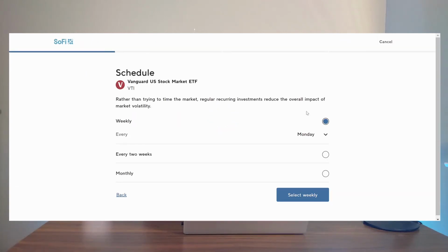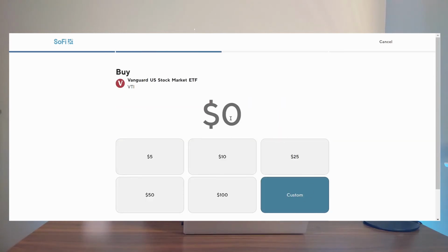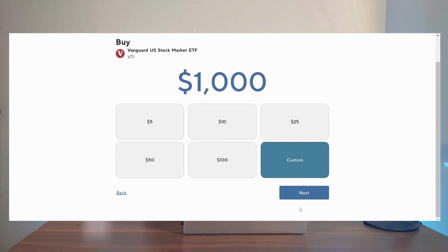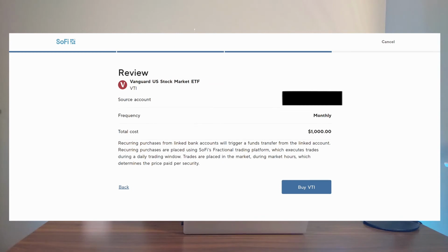And then you can see that you can set up in different intervals. So I like to do mine in monthly intervals, so I would click the monthly, and I like to do it on the first, so I would select monthly. And then you can put in how much you want to invest every month. Let's just say you wanted to invest $1,000 every month into the ETF. And then you can see here where you can link up your bank account. I already have mine linked. It will be every month, and it will be $1,000. And then if you press the buy button, it'll set up that automatic investment.